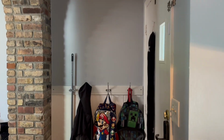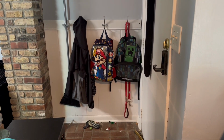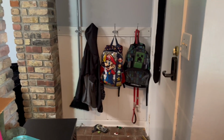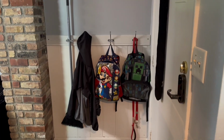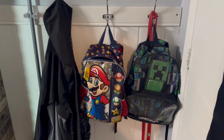And here's our backpack wall. A couple of months later, we made this back in like January, I believe. It is now almost June, and it held up really well for the rest of the school year. It made for a great spot for the kids to hang coats, jackets, backpacks. It's worked out really well.